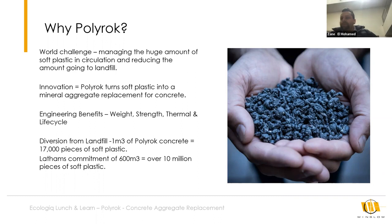Polyrok produced the recycled material, and in our case, deliver it to the Boral mixing facility and plants. When Boral receives the order, they mix the Polyrok straight into the mix of the concrete at the plant. Boral then delivers that business as usual to our site where we install it on the ground. Other concrete companies are also supplying the mix. We've heard that Hanson can produce and deliver a similar product.